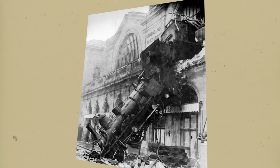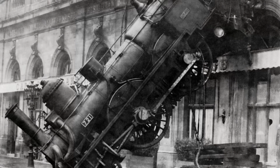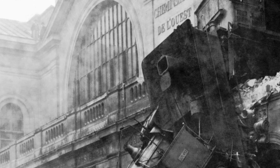In 1895 in Paris, an express train overran the stopping point and traveled more than 100 feet through the boarding hall before crashing out the window at the Gare Montparnasse station.